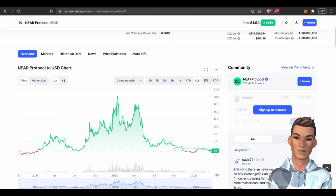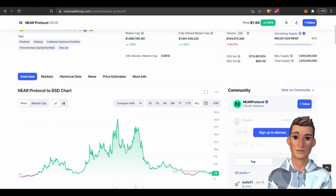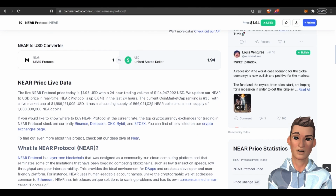We're currently in a bear market, but this is a strong project. I'm going to get into it. There's a lot of information, so bear with me. Let's do a quick review of the project on CoinMarketCap.